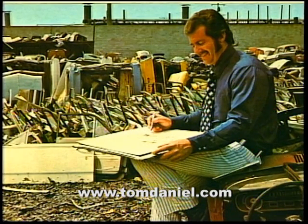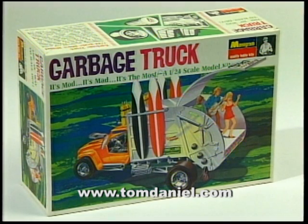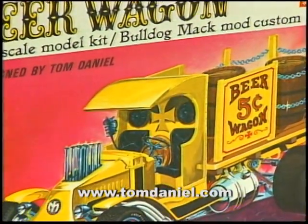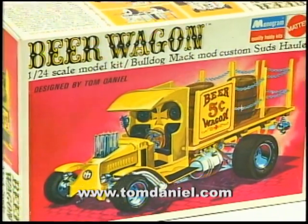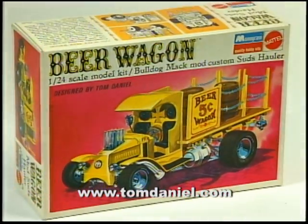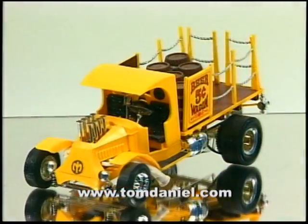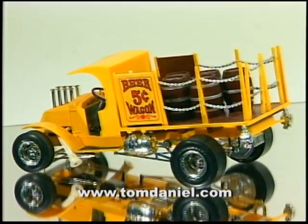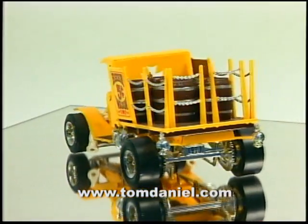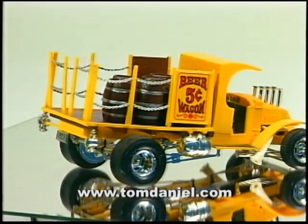Basically, I was just free to roam, generally. Every once in a while, there would be a theme like the garbage truck. They said, well, let's do a garbage truck. And okay, a garbage truck. And the same thing with the Beer Wagon. They said, we want to do something with the Mack Bulldog, and they didn't know what. In 1/24 scale, when I first started drawing the cab on this thing, I thought, hey, this thing is huge. So I called them up. I said, look, we're going to have a monstrous 24 scale kit. And they said, well, shrink it down. So this is what I did. But generally with Monogram, it was whatever ideas I came up with, and I just ran with them.